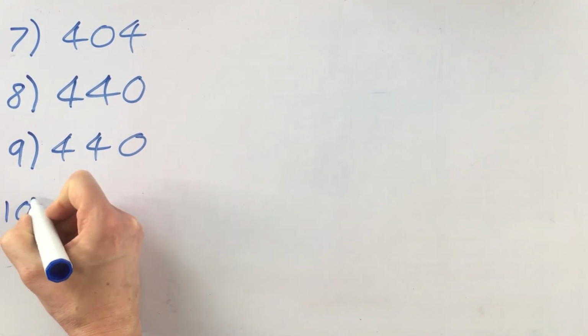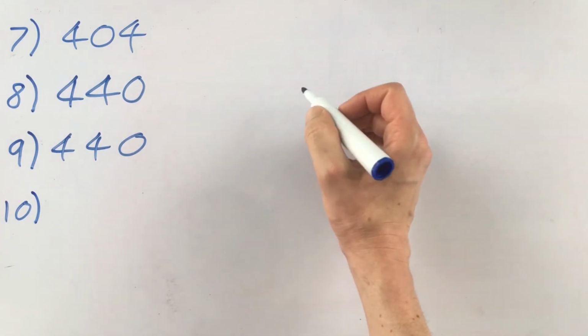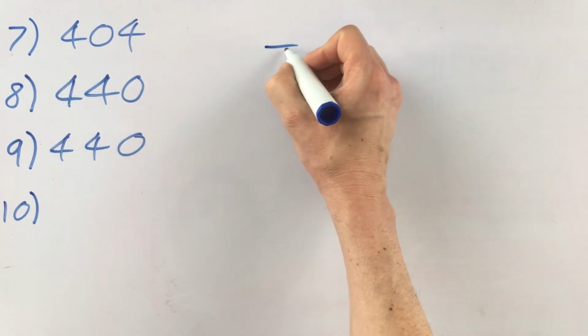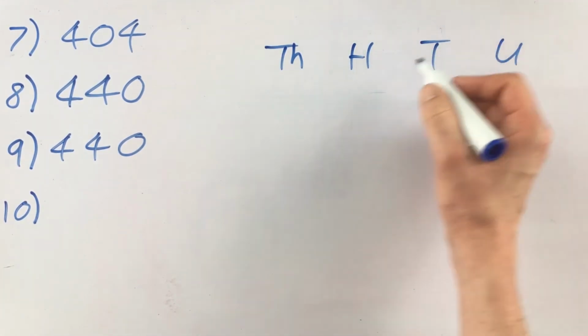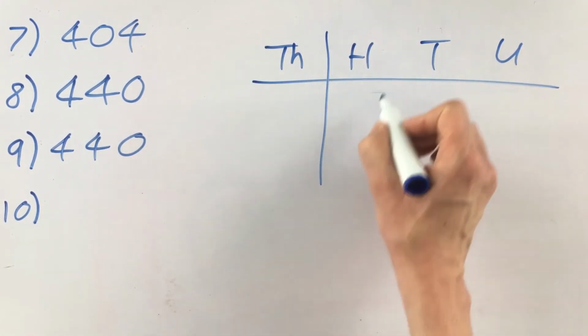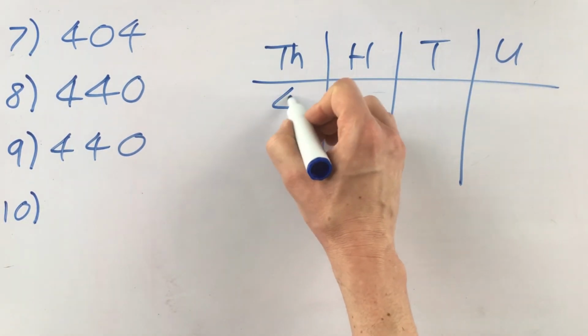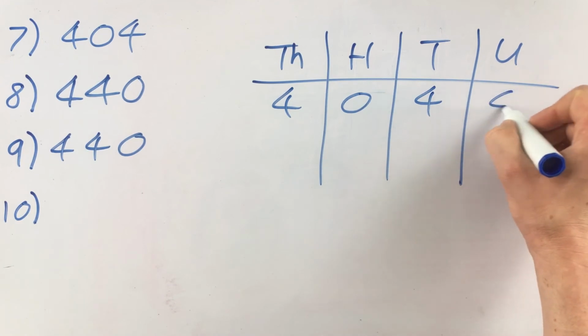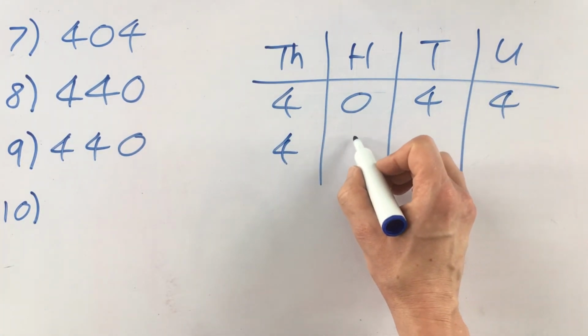Number 10. We will use a place value grid for this. This question goes into the thousands, so we will need a thousands column as well as our hundreds, tens and ones. The first number is 4,044, and the second number is 4,404.